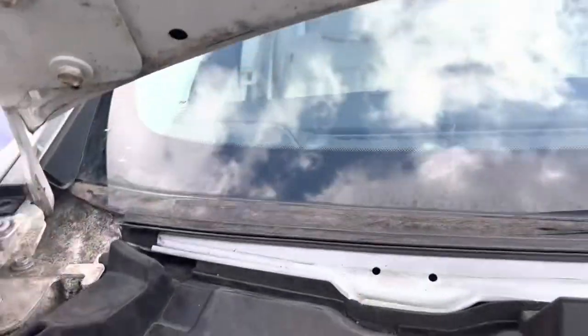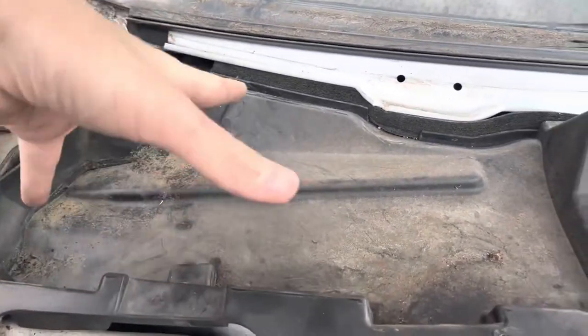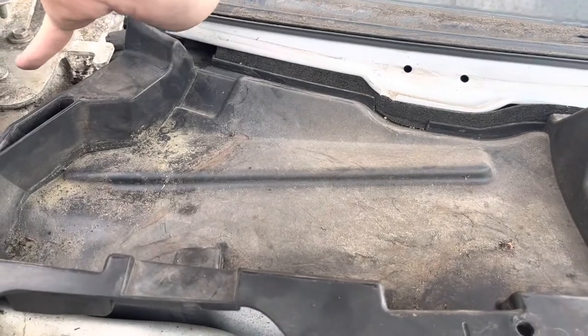Alright, so we got this piece all in now. One thing that I missed before I had to redo it is this corner here needs to tuck down under first before you can put the rest in.